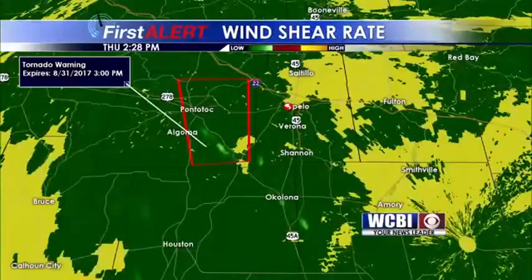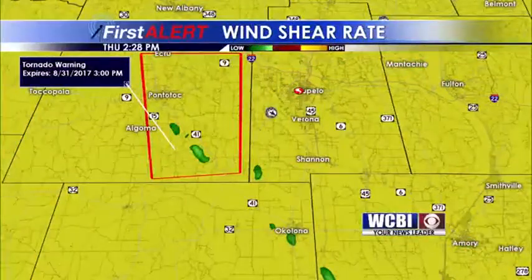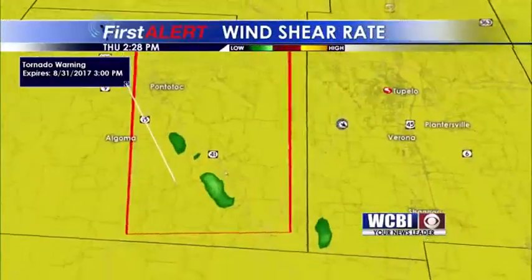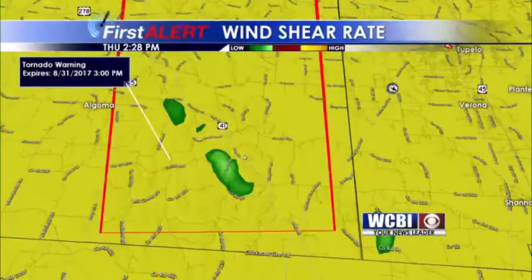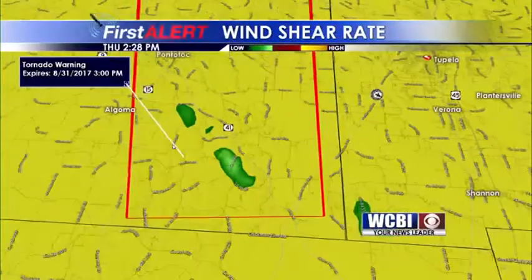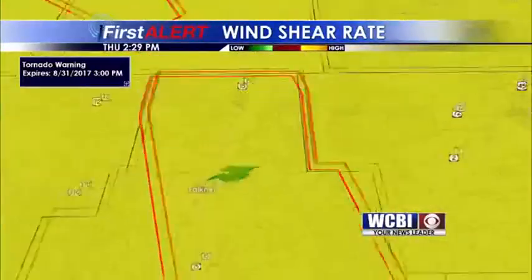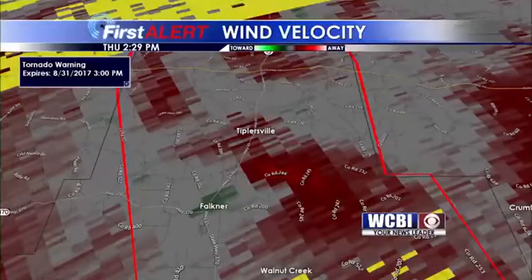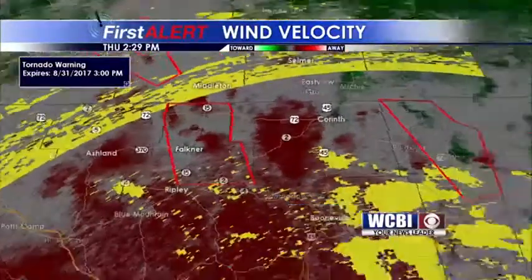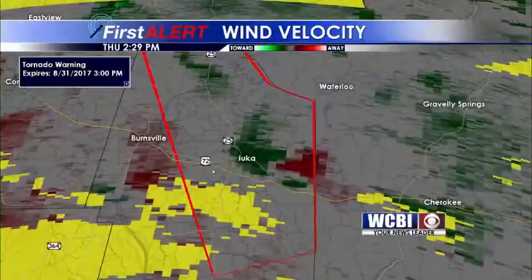At this point, we'll pop on the shear rate, clean some of the noise off. Again, you see that little brighter green showing up there south of Highway 41 near County Road 89. That is the area of concern now moving through Pontotoc County, the area of circulation in Tippah County. Now moving near Faulkner, moving towards Tiplersville and off to the north. That's storm number 2. And storm number 3 in Tishomingo County is just on the eastern side of Iuka.